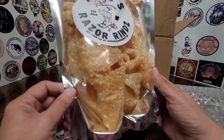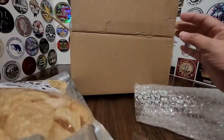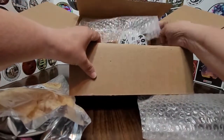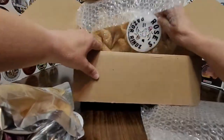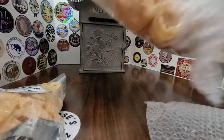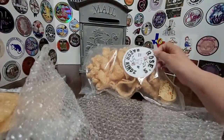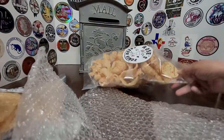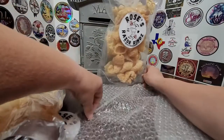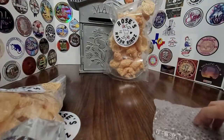They have it in different flavors. I went ahead and went with the original. I'm not much into spices. Maybe pepper here and there, but really not much. Oops, sorry about that. So, wow. These, oh, I can't wait to sink my teeth into that.